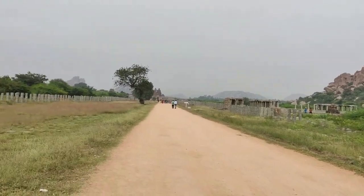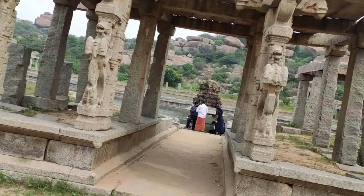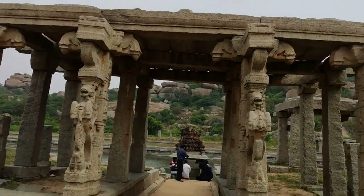So as we proceeded further, we saw this Pushkarani on the right-hand side. So we decided to check it out. This is actually a small pond with a lot of water in it already. And in front of it, we had this beautiful small mountain with beautiful carvings. So we took some pictures here.